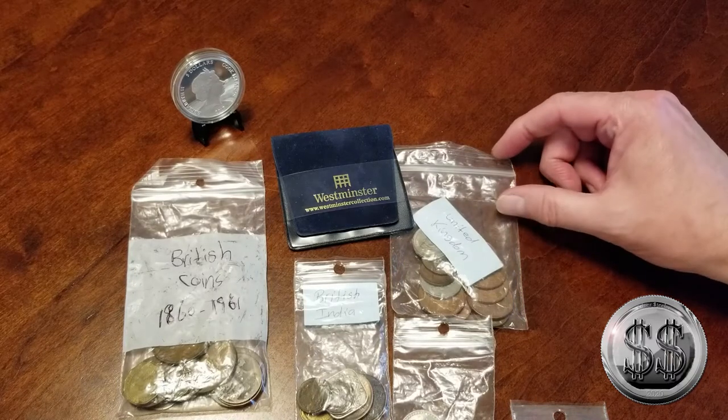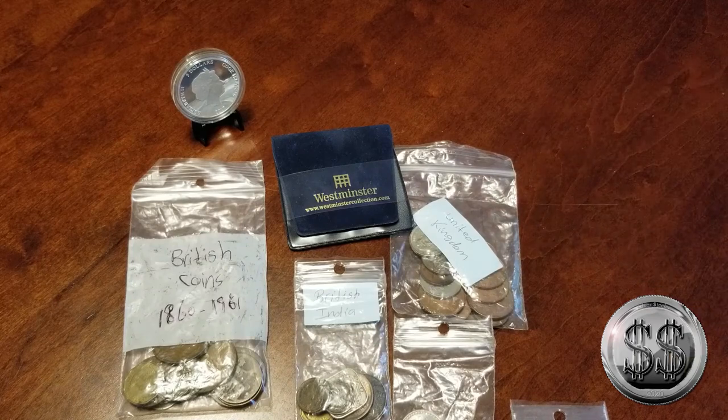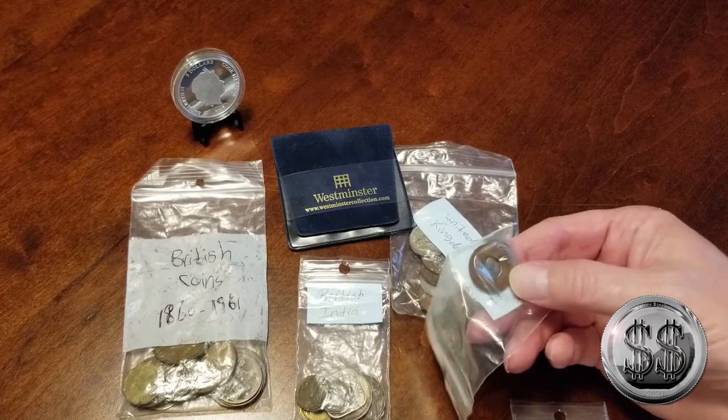You're trying to get coins from every country in the world. Yes. So you can put them on a map and everything, right? That's what your plan is to do? Try to get a coin from every country in the world? Yes. Well, I'd say you got the British covered fairly well. Yeah. And India. And I know you said you had some Chinese ones in here.